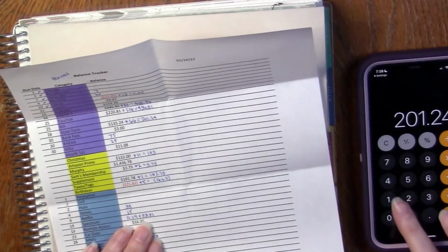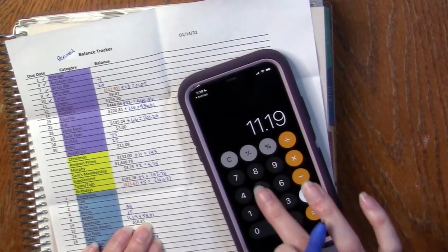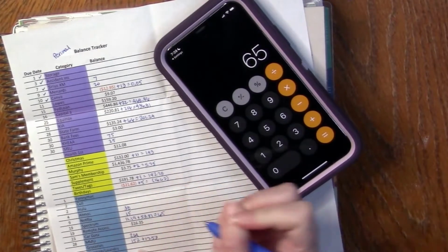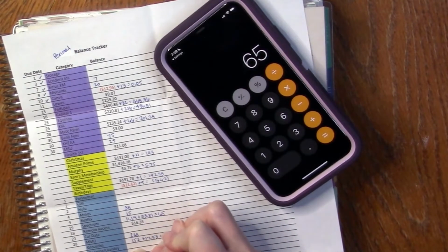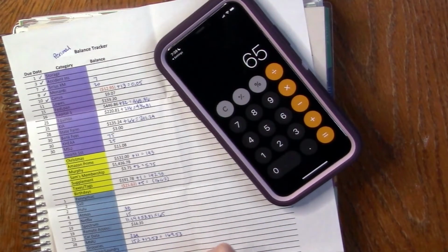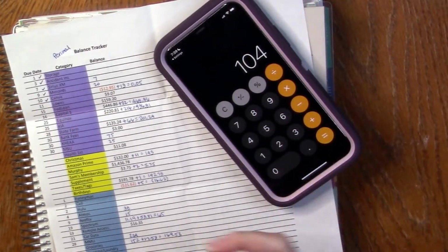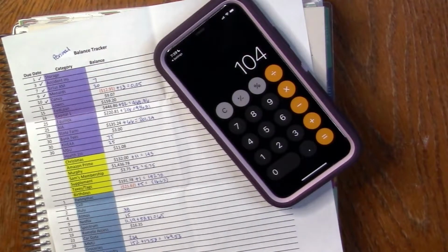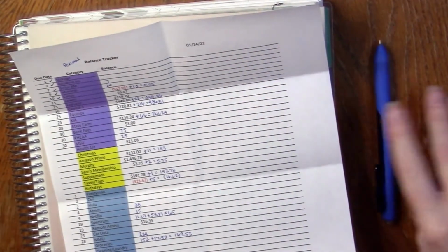Anyway, I digress. We need 11, 19, and 53.81. So 65. That's going to be 169.53. We've got $79.25. It's going to be 104. Sorry. 32.35. Okay. There we go.